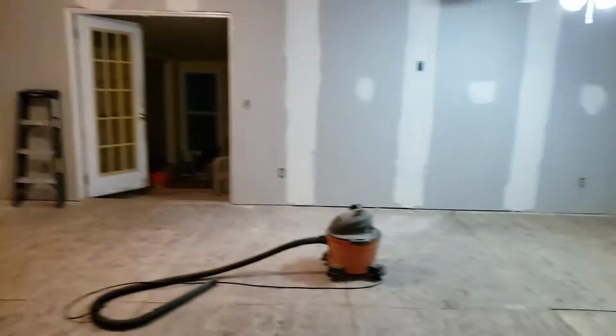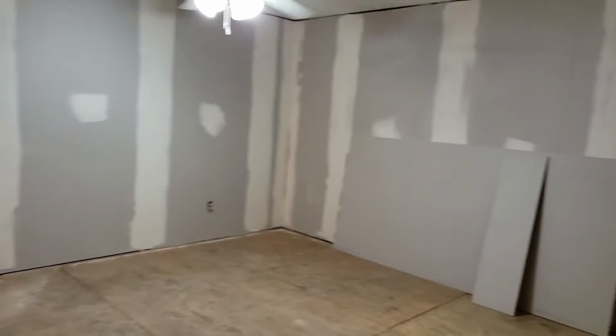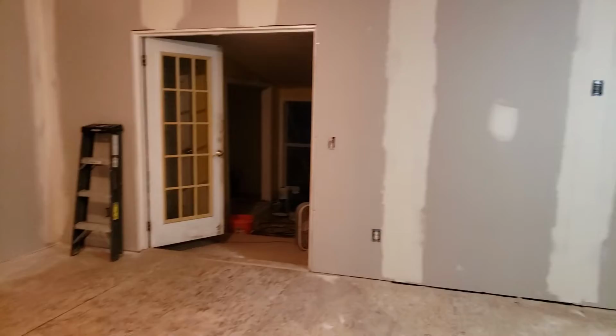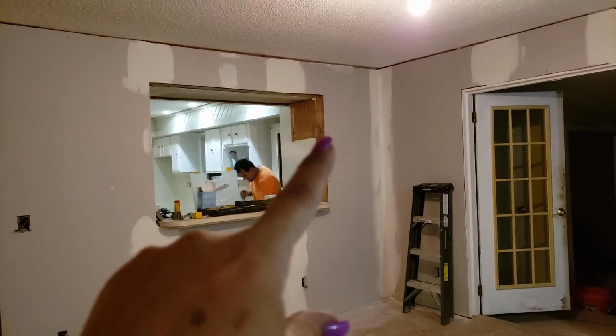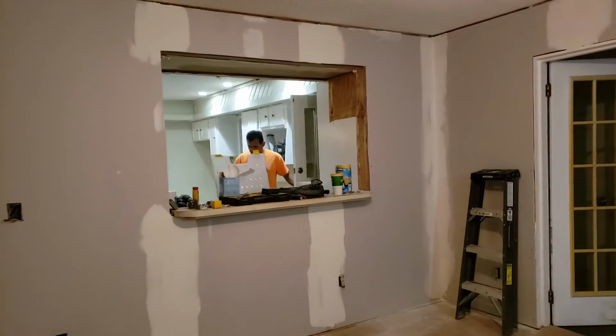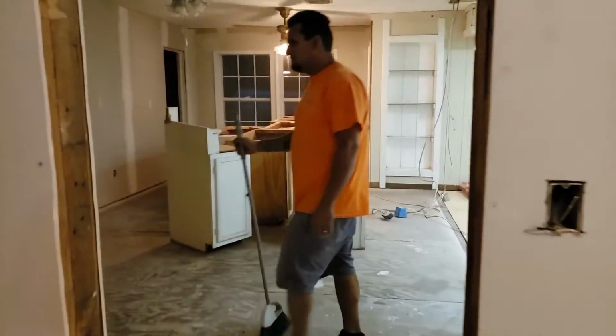Okay. And then you come around here, and we have the living room. Remember, there used to be a hole where the fireplace was. They closed that in, and we got the drywall up. And remember, this was kind of more closed. Well, he took all of that down and took the cabinets out right there, just to open it up some.